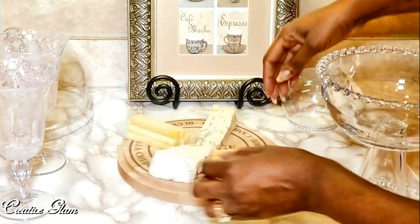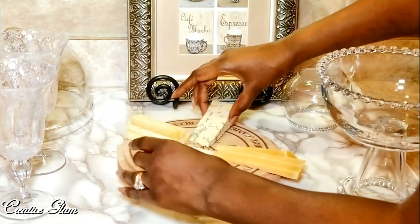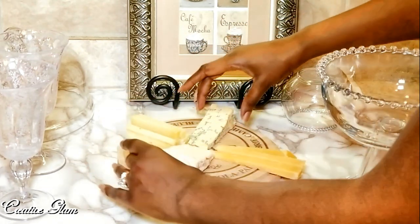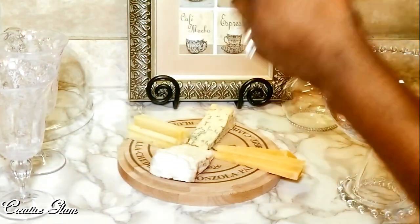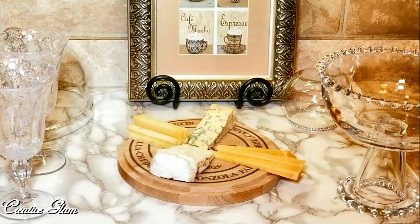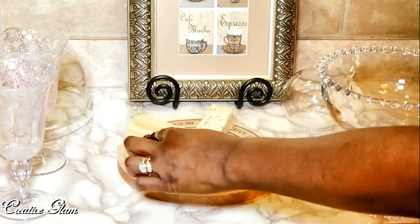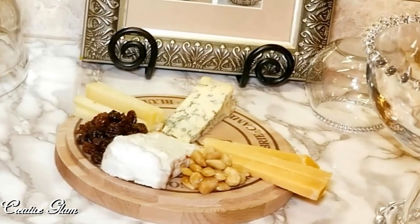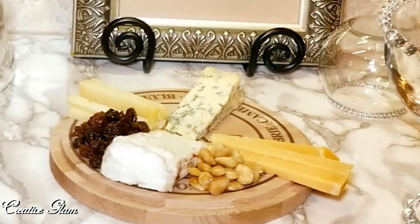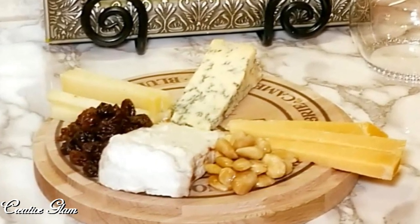Again, I just purchased slices because it's just the two of us. It's not like I'm having a dinner party or anything where I have to feed several people. It's just the two of us, so this is more than enough for our date night. And then I've got cranberries and figs that have been marinated in honey. And then I've got some peeled and roasted honey glazed almonds. You'll find this all in the cheese section.